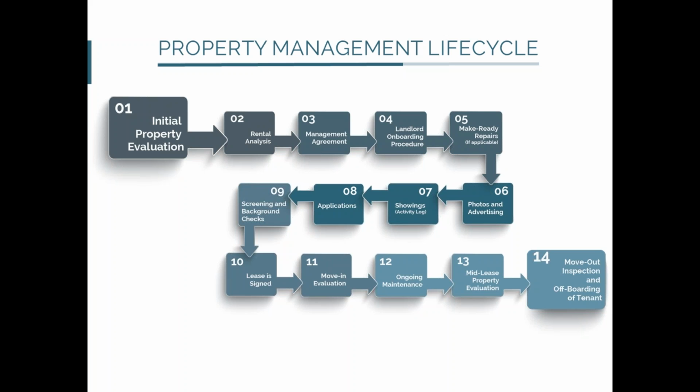Because eventually when they move out, a year or two or three or whenever, the property manager needs to go back to that move-in inspection to figure out the condition. That way they can deduct any damages, any negligence, any items that should be taken out of the security deposit. And there's no argument from the renter. The renter can't say, well, that wasn't there when we moved in. Well, yes, it was. Here's the picture. Here's the notes. Here's your signature on the move-in evaluation.